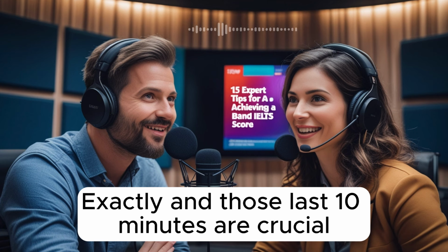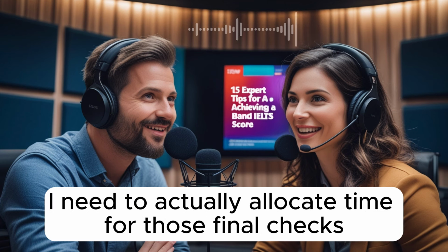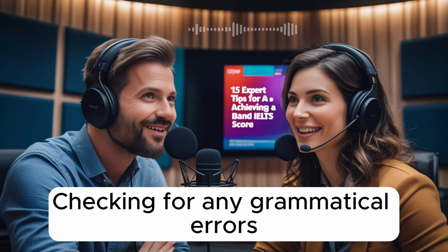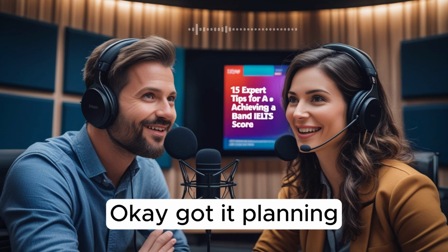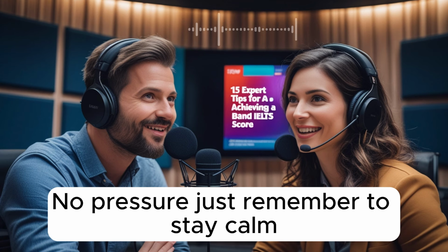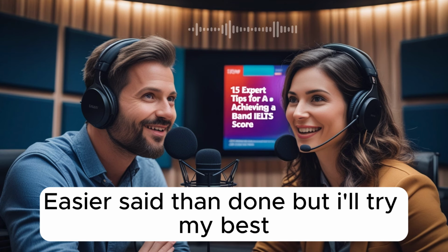Exactly. And those last 10 minutes are crucial. So I shouldn't just rush through it. I need to actually allocate time for those final checks. Absolutely. Read through your essay carefully, checking for any grammatical errors, spelling mistakes, unclear sentences. Okay, got it. Planning, writing, editing, all within that 40-minute window, no pressure. Just remember to stay calm, breathe, and stick to your plan. Easier said than done, but I'll try my best.